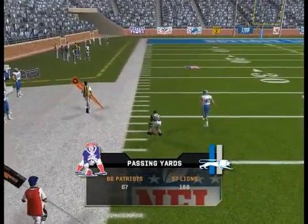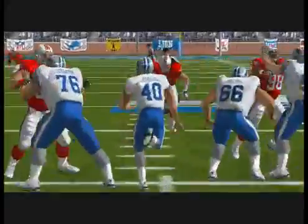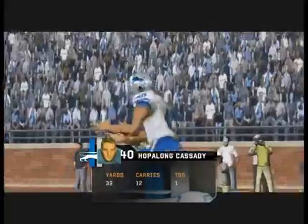Watch it here. This is a great call on 3rd down to keep this drive alive. They were in a tough spot here, but this is a heck of a throw and catch to pick up that first down.